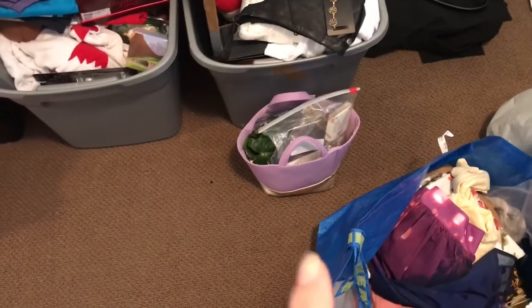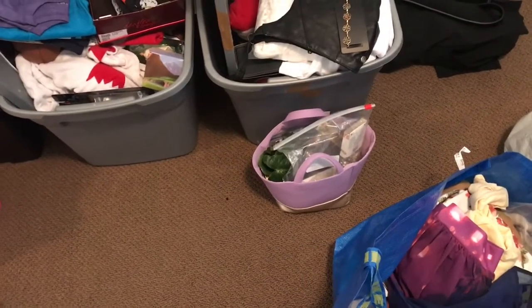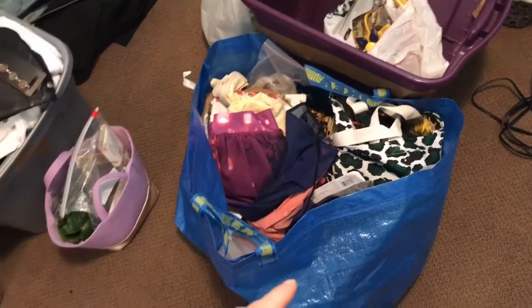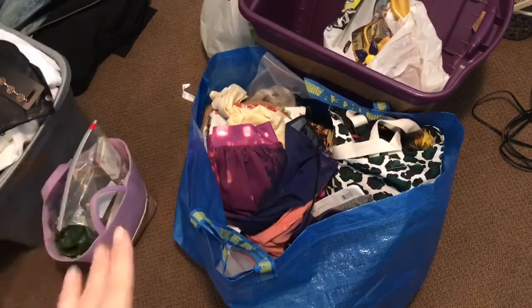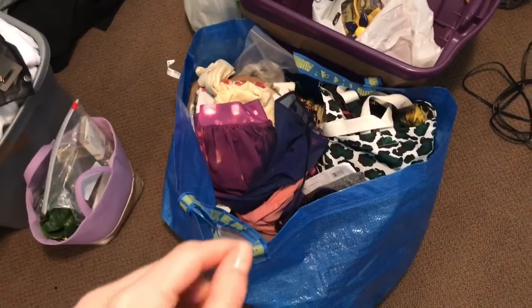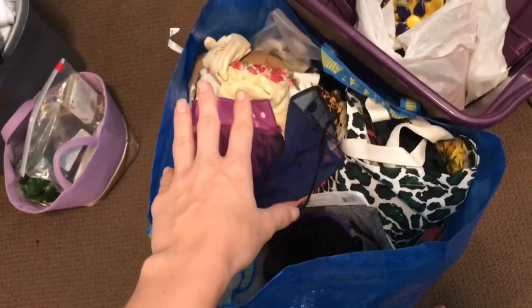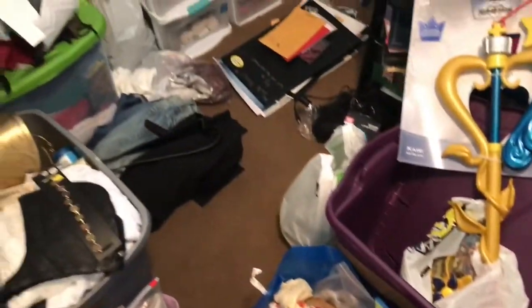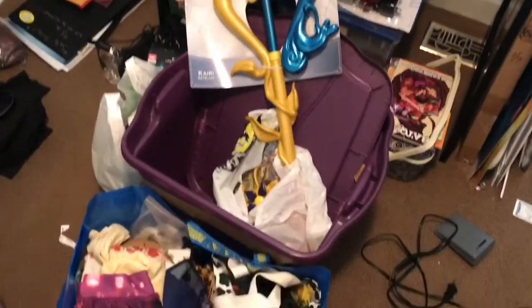That little container is mermaid bra and headdress making stuff. This is all stuff that I just brought down here from my bedroom because I'm trying to actually get costume stuff all in the same place. All of this is pretty much Disney stuff. This whole pile is Disney rounds. This one is more accoutrement. My Pokemon trainer is in here, and I have an extra pre-tied obi. Kyrie Keyblade in an empty container.